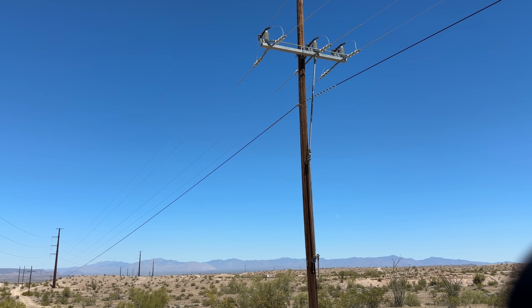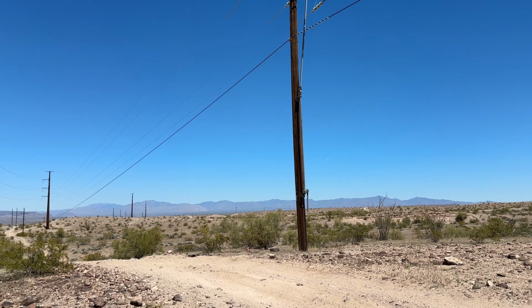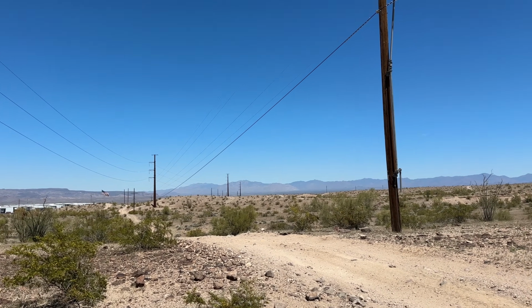Okay, I am by the fourth power pole along the road.